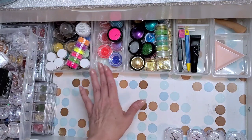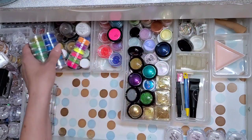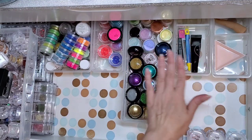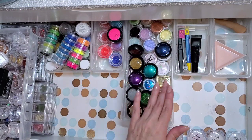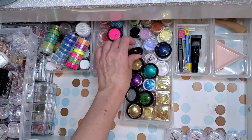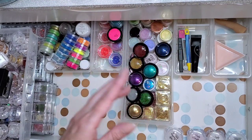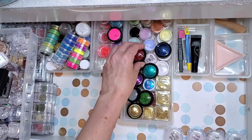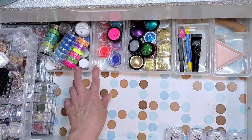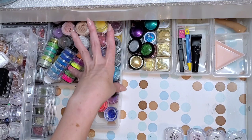And then these here are chromes. So these are actually pigments. They're supposed to go over there, but they just don't fit. So this container here is full of all of my chromes. I've got Coco and Claire, Kiara Sky, Joanne's, Medusa. These ones are Glitter Mix Canada. I have some from eBay. I don't even know where. I have Social Claws ones. So these are all of my chromes, and then these two drawers are my pigments, or containers I should say. These are all various pigments.